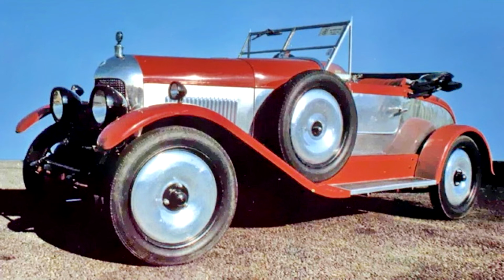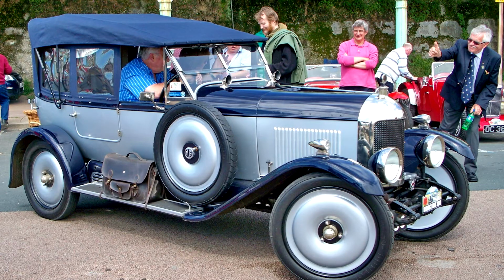MG 14/28, 1924 to 1926. The MG 14/28 Super Sports is a sports car that was launched in 1924. It was the second line of cars produced by W. R. Morris's MG Company. The first line of cars were 1548cc Morris Oxfords fitted with a two-seater body supplied by Charles Raworth and Sons of Oxford.